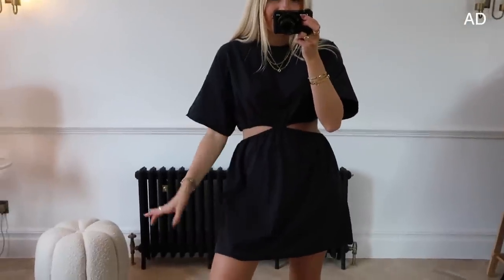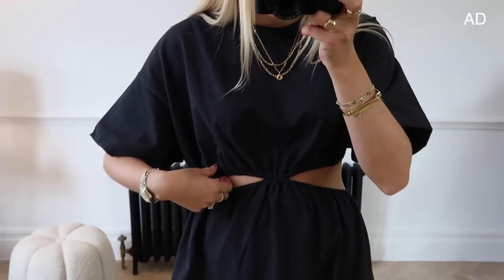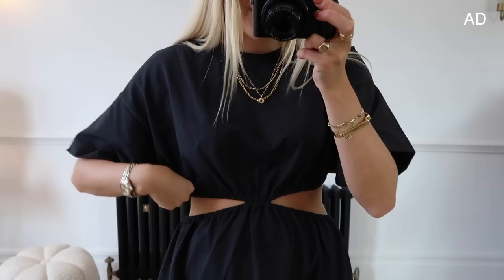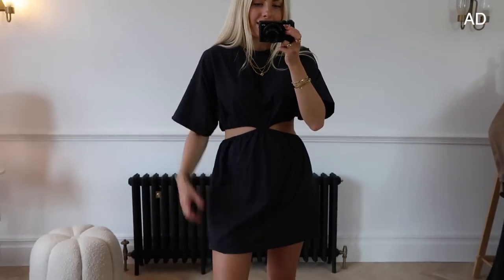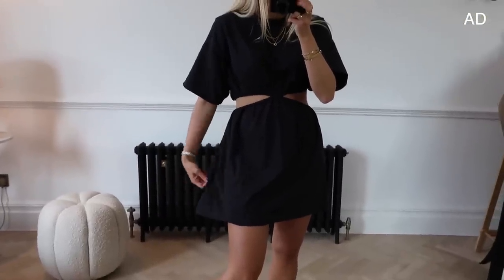So this next dress is such a good one for the transitional weather. It is a black t-shirt style dress, but it has these really, really nice cutouts at the side there. I'm gonna go in a little bit closer so you can see. So they're elasticated, so they're really, really comfy. And I think cutouts here are really, really flattering. And then it has more of an oversized style t-shirt sleeve, and then it just goes into a little mini dress.